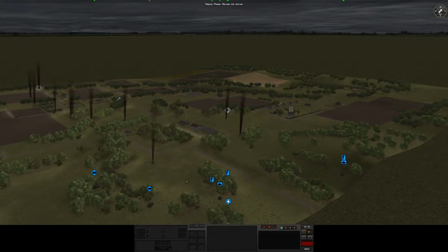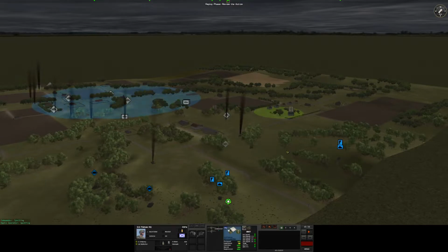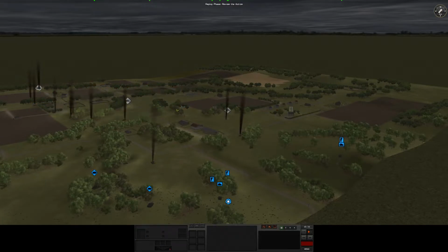Until my 155s start falling. This is actually potentially a little bit close. If we go a bit off target, we could get unlucky and cause ourselves some damage. This is, of course, using his eyeballs rather than the drone to call this in, which is why I moved the HQ to this position here, just so we had a bit more flexibility with how we're using the UAV.